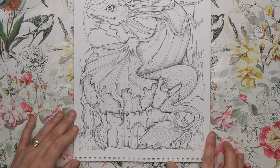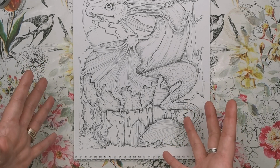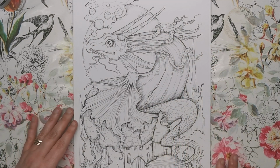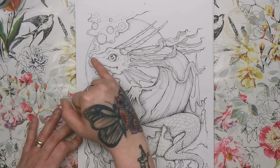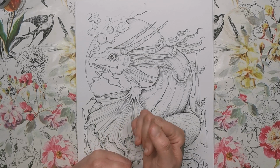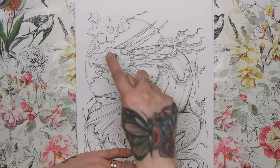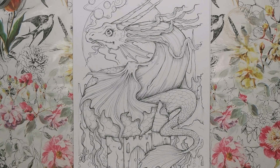And it looks as if he's sitting on top of the castle, which of course is a ruin, because imagine a dragon of this size trying to sit on a structure. It just wouldn't work, would it? So in the background we've got the moon or the sun, and it looks almost like planets here. I know it's not. I know it's meant to be sort of bubbles of smoke coming from the flame in his nostrils, but it would be really cool to sort of make it look like a space dragon, I think, with the big kind of planet in the background already and these smaller bubbles to make into other planets. That's just how I'm seeing it.